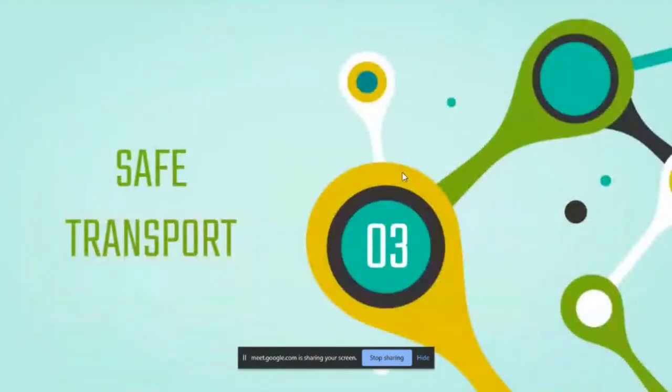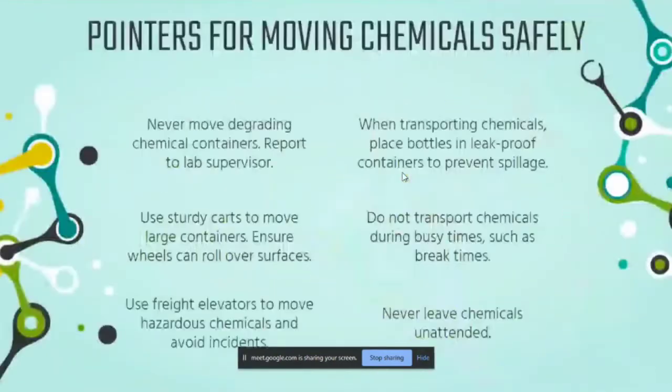Otherwise, I will move on to part 3, which is about safe transport. So some of the pointers for moving chemicals safely include the following, such as never moving degrading chemical containers. Instead, report to your lab supervisor. When transporting chemicals, place the bottles in leak-proof containers to prevent spillage. Use sturdy carts to move large containers. Ensure that the wheels can roll over surfaces.